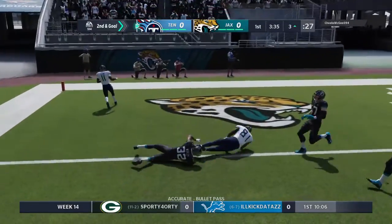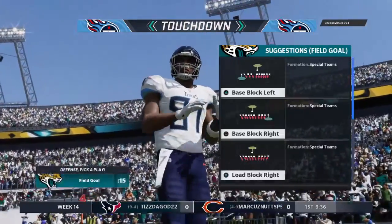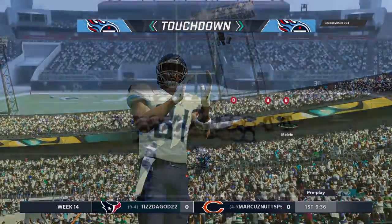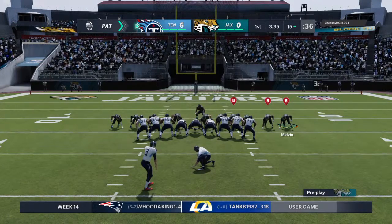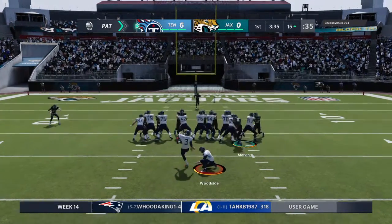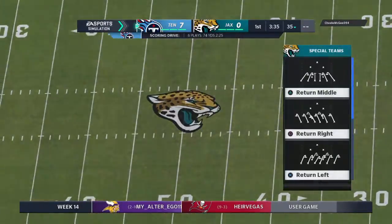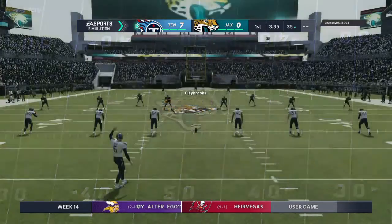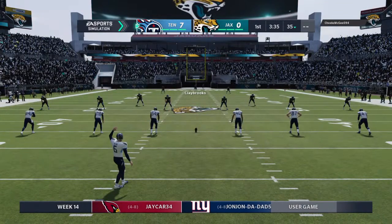And into the end zone for a Tennessee touchdown. Jonnu Smith, his 5th touchdown now on the year. And the Titans take the ball down the field and score on their opening drive. And this is good. Our score, 7-0 Tennessee. The score, Titans 7, Jaguars 0.